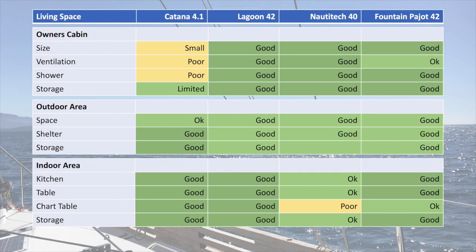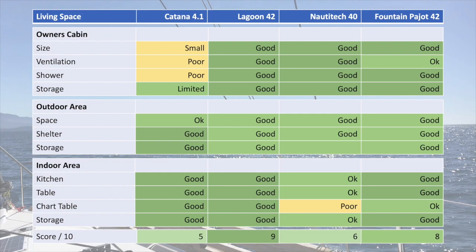The main living area of the Nautitech seems really quite small, and that's noticeable because the mast step is actually at the windows, whereas on some of the others, the cabin goes slightly further forward, giving you a little bit more space. So overall, the score for the Lagoon came out 9, the Fontaine Pajot 8, Nautitech 40, and because of that owner's cabin, we only gave the Catana 5.